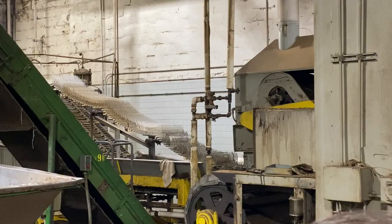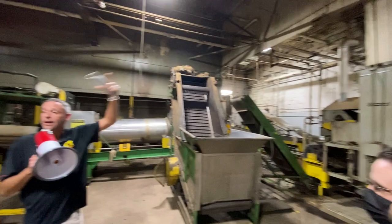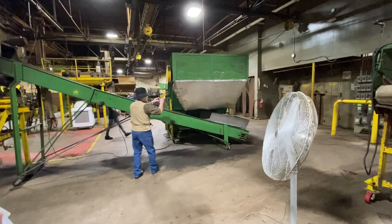That's where you'll get, if you go to the blender tomorrow, that's out there, it's made through that process. And now this entire wall is a belt dryer. This is an entire huge dryer, this whole system right here.